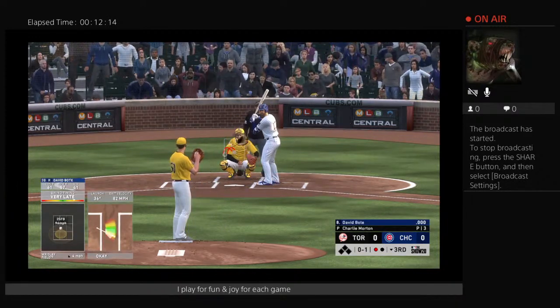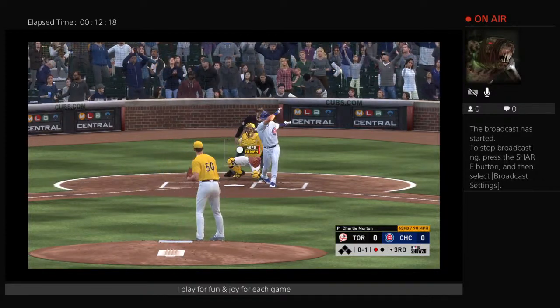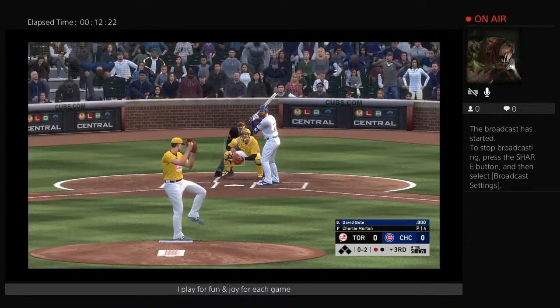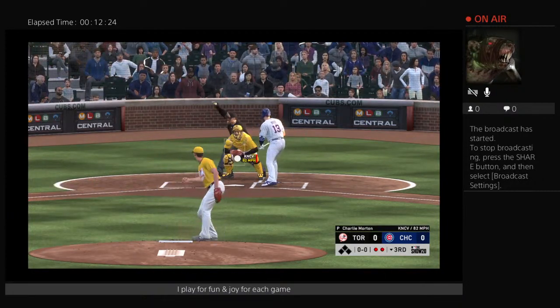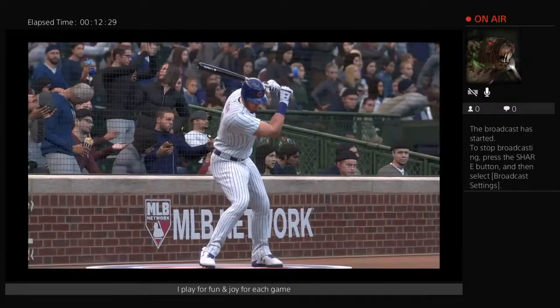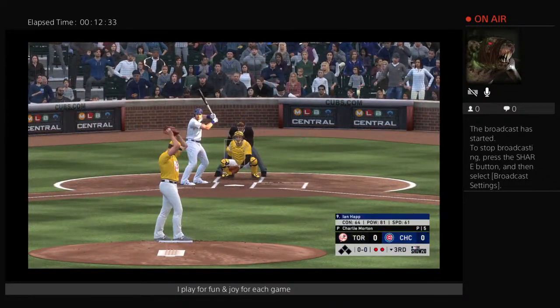Behind on that one, now behind in the count, 0-1. And he fouls this one off. Into the windup, here comes the 0-2 pitch. On a great knuckle curve, just buckled him there, and there are two gone. Ian Happ will grab a bat and hit for the pitcher here. Ian Happ.